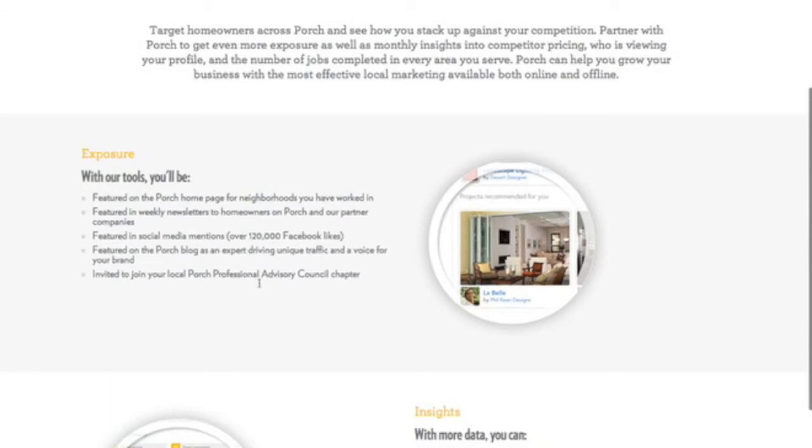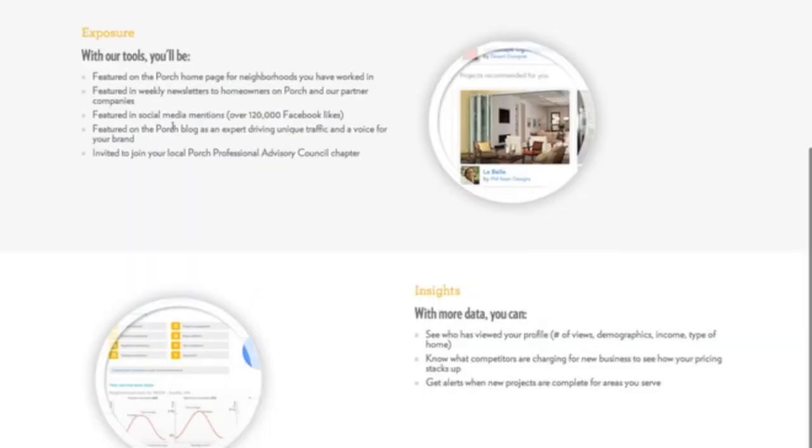But here's where I also come up with that interpretation. Exposure. With our tools, you'll be able to be featured on the Porch homepage for neighborhoods you've worked in. That's a big one, because obviously none of those contractors worked in the area that I typed in. So they have to be advertising, or they're the only ones that populate from a free listing standpoint in that area. Either way, either for $35 a month or just for having your free listing and being the only contractor on Porch for that area, it's still a good deal for you, because it makes sense to be there when somebody goes to look for somebody in their area, right?